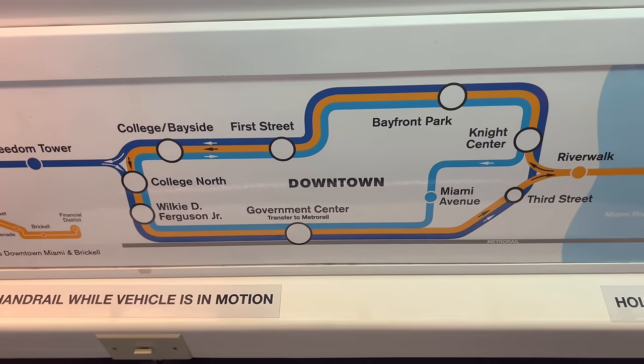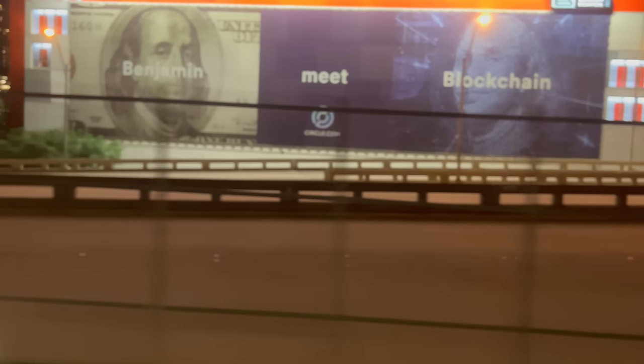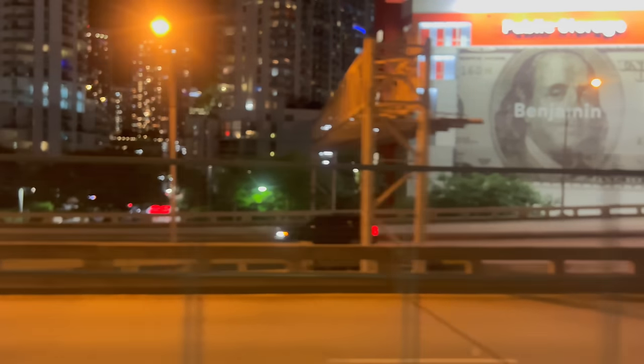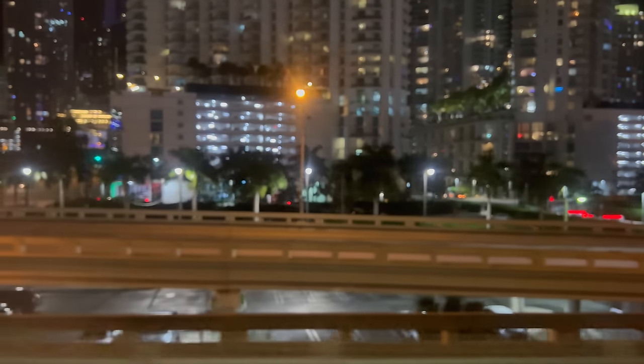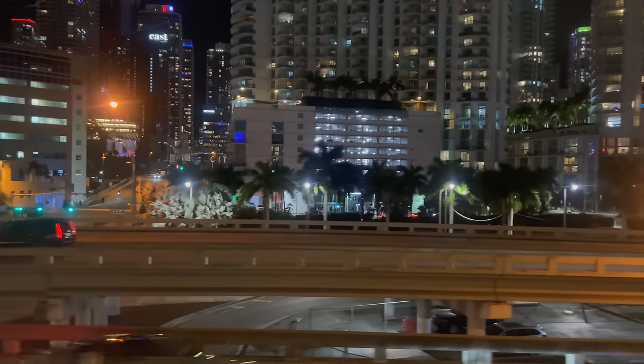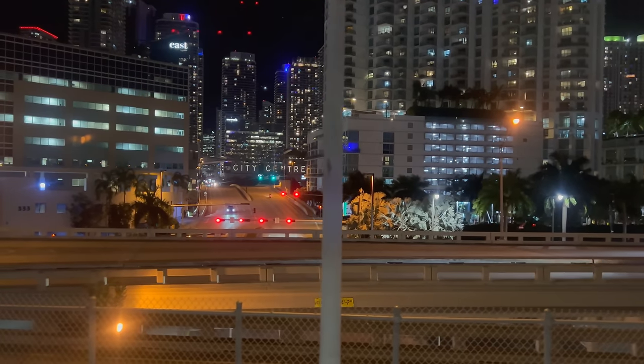All right. So I got onto the Metromover and I got stopped by Miami-Dade Transit security. They told me I couldn't use a tripod, so I took my phone off the gimbal and had to hold it by hand. A few stops to Bayfront Park. Please hold on. The train is approaching. Third Street Station. Just two more stops. Down there is Brickell City Centre.